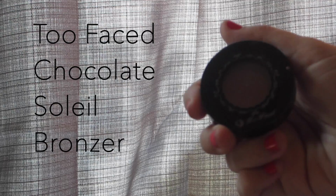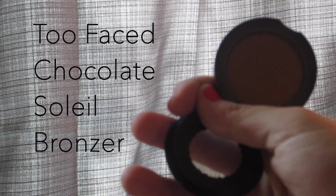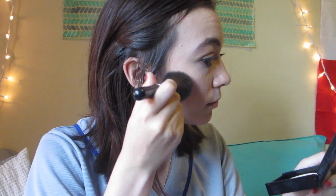And then I'm going in with the Too Faced Chocolate Soleil Bronzer, which is a good color for me in the summer. The lighting is super wonky, so it's really hard to see this in the video, but I just kind of bronzed up my face, added a tiny bit of contouring, but nothing crazy, just so I don't look like a pale ghost.